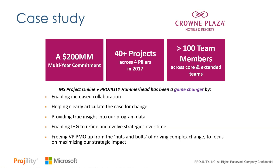And from a technology perspective, what they ended up using is Microsoft PPM or Project and Hammerhead solutions like we showed you to do a couple of things. First is to enable increased collaboration for the team members, having a central repository for all the data, having a clear articulation for the change, and having a consistent process in the tool that people would follow to plan, manage, and deliver work and report on results. It really gave them insight into the program data.